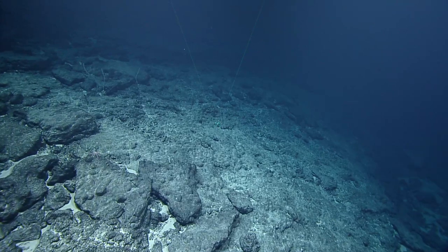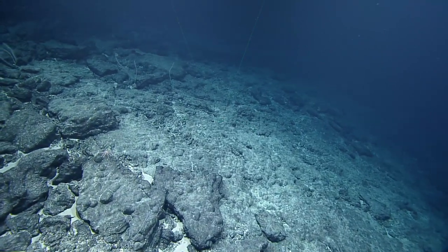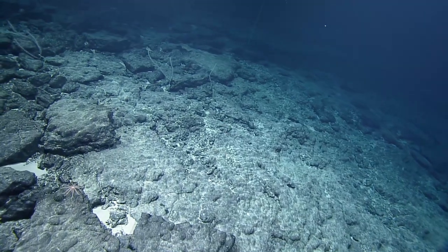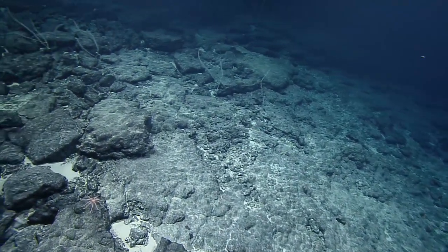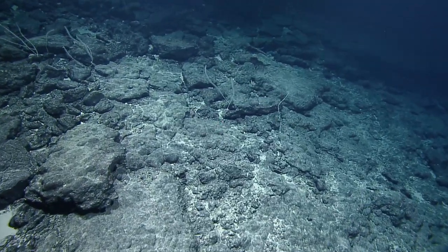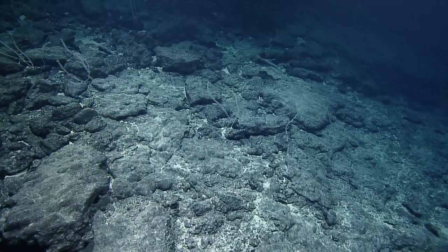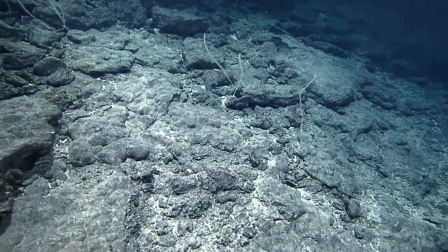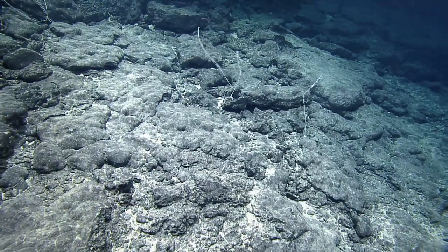Okay, this is better. Let's see what we can find. Would that be one? Yep. Could any of those over there? I think if you like, or these. It's just easier to sit the vehicle down where it's sort of flat, not all rubbly.